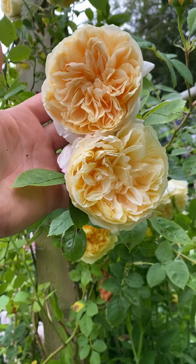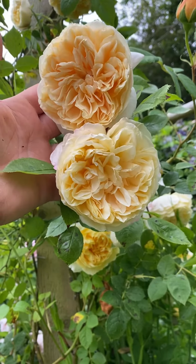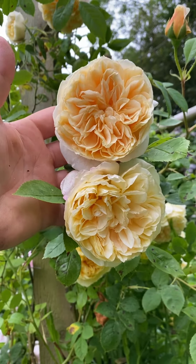Graham Thomas was a really large rose enthusiast and visited the David Austin nurseries very frequently, pulling together the national collection of roses at Mottisfont Abbey, which is not too far from here at North Lodge.